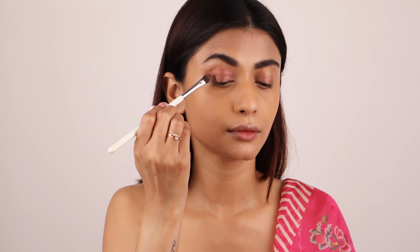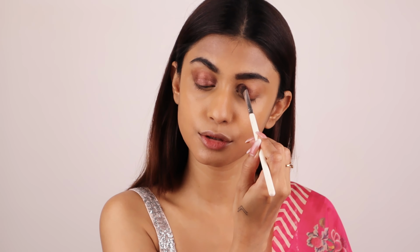Next, let's just move on with the eyes. So I'm using this Makeup Revolution Golden Bar and I'm going to use this brown shade. So if you have anything similar to this shade, you can always use that. I'm going to use this shade all over my eyelids. So today we're going for a brown bronzy look. I chose this look because it will go with all colored outfits. So this is a safe color that you can wear and this looks really good. So that color is on.